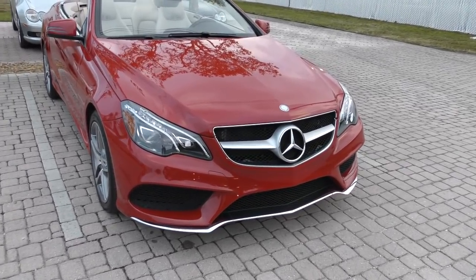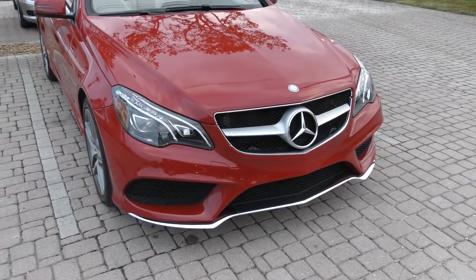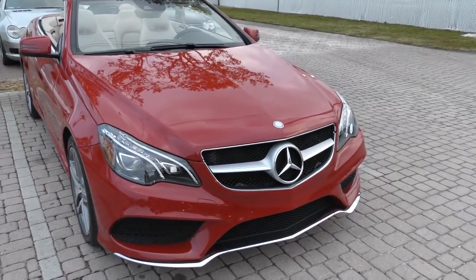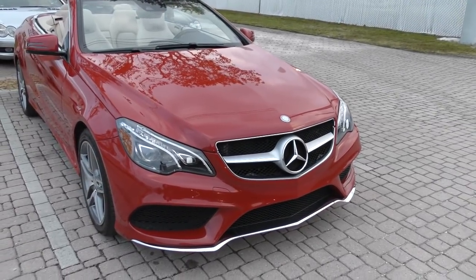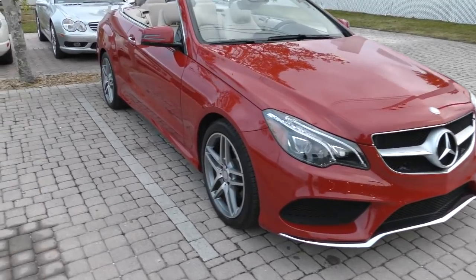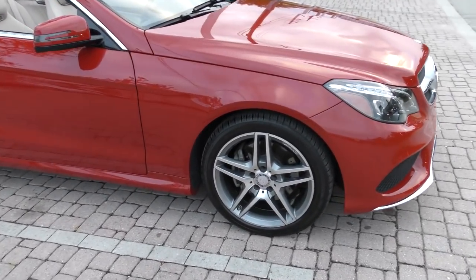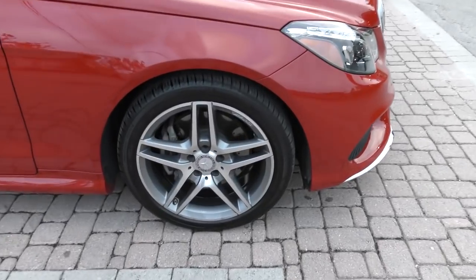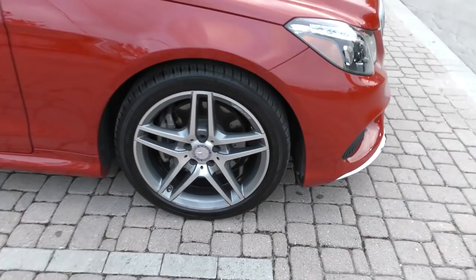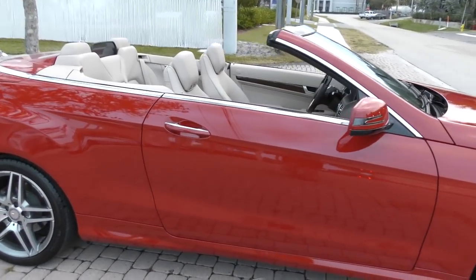This one does have the AMG Sport package. You can see the chrome on the bottom of the air dam, which was new and really complements the car nicely. The chrome also around the grille, the big stylized star in the grille. Just a very, very pretty front end treatment. This one does have, of course, the Sport, so it's got the 18-inch AMG twin-spoke alloys. You can see big, very nice dinner plate-sized brakes there in the back with vented rotors. The Mars Red is a lovely color for this car.